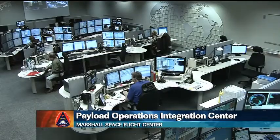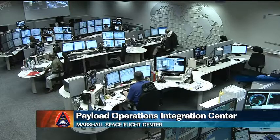And I could look at these pictures all day. They're gorgeous and great work going on. Great, thanks so much for joining us today. And that'll do it for us from the Payload Operations Integration Center at Marshall Space Flight Center. Now back to you at Mission Control in Houston.